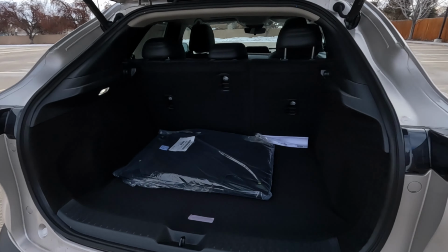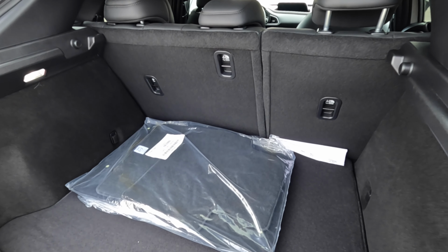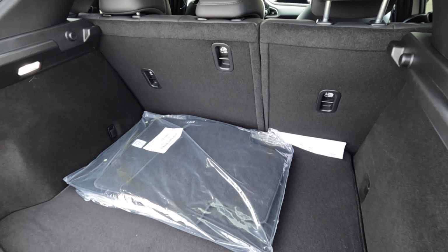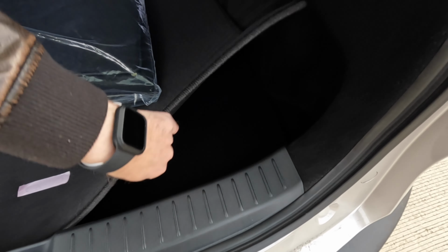Nice and smooth. You get 20 cubic feet of storage with the seats up, 45 if you drop them, so a little bit less than the Crosstrek or some of the other competitors, but it's not the smallest in the class. Down here you do have your spare tire, if we can get to it.